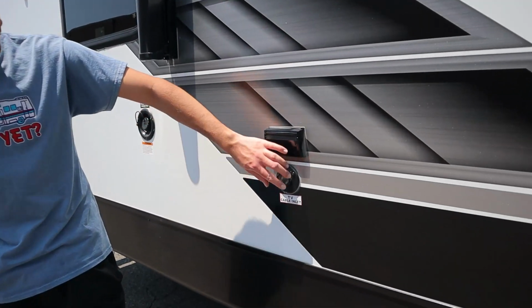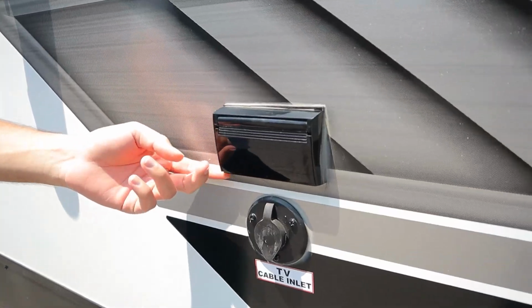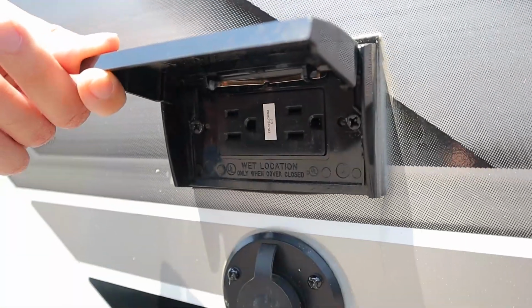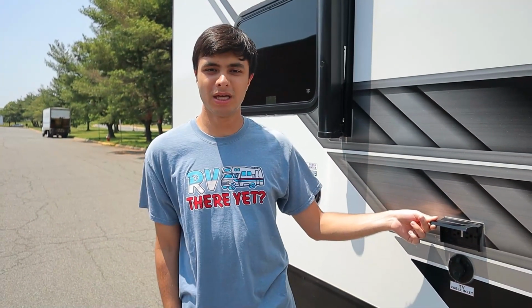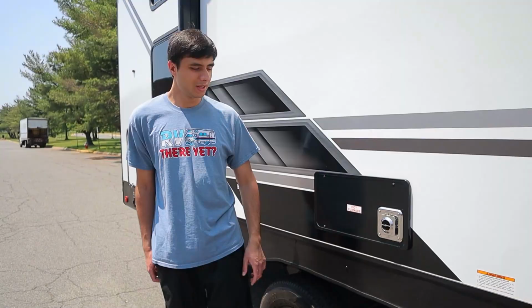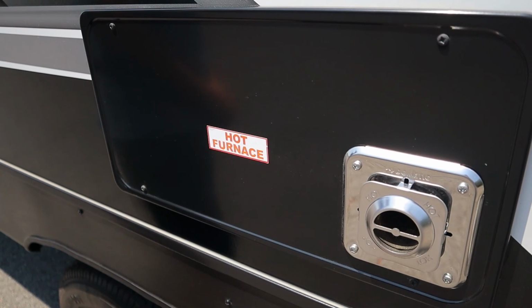Next up here we have our TV cable inlet. So this will be where you hook up your black wire. And above that we have some regular power outlets for the outside. You just want to make sure that you're plugged in with your power cord to your campsite to shore power for these to work. And next to that we have our furnace exhaust, so of course expect it to be hot and don't put your hand there.